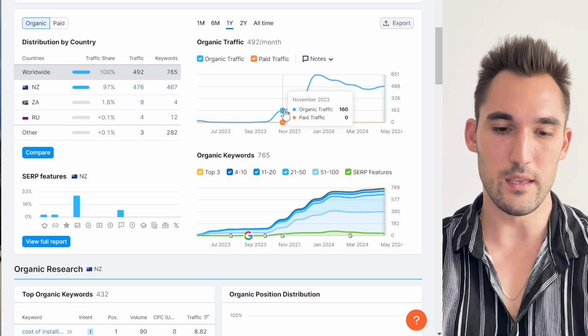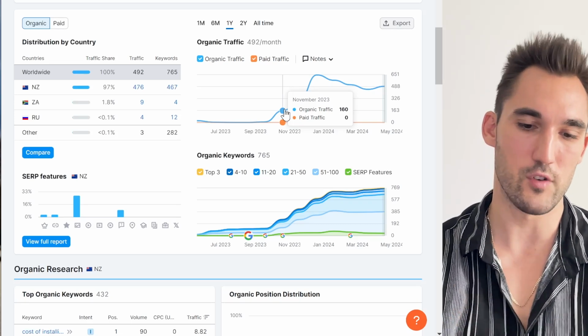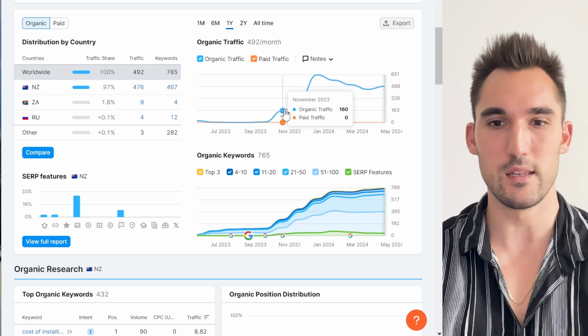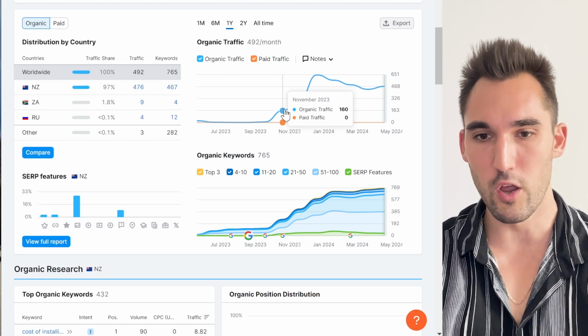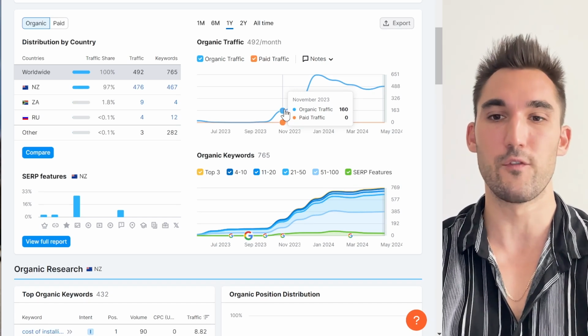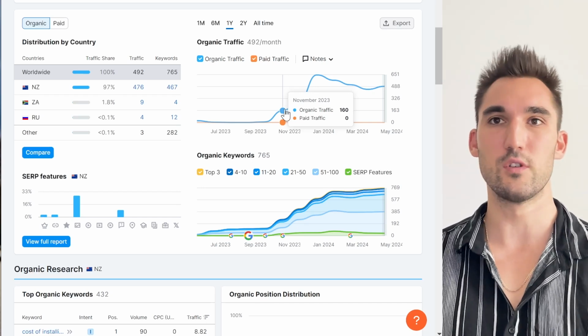It had the home page, it had a couple of category pages. So it had like plumbing, drain laying, gas fitting, hot water, and I think there was one other one as well, and the contact page, and that was basically it. So it was a very, very small site. There was not a lot of content on it, and basically it wasn't optimized to rank for a bunch of different pages.